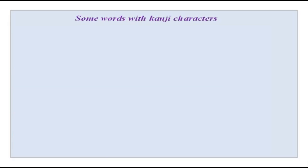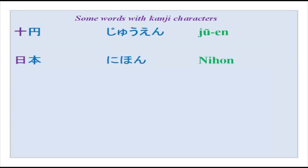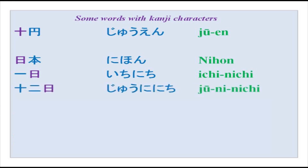Some new words with kanji characters. You have already done these words. I am just putting kanji for you. All the kanji you have also done. So now you will see juen, Nihon. I just told you Nihon. Nichi you have done just now. Ichinichi, another new word for you. Ichinichi means one single day. Juninichi, the 12th.